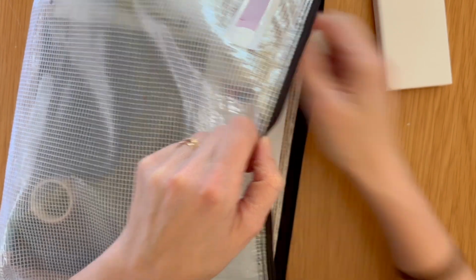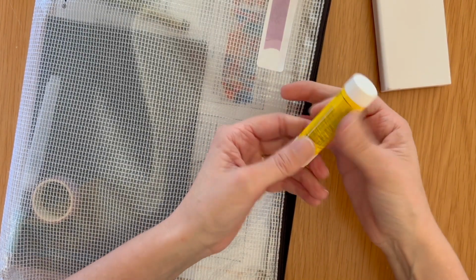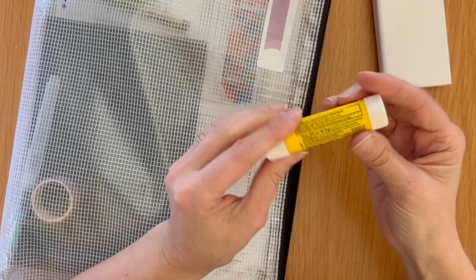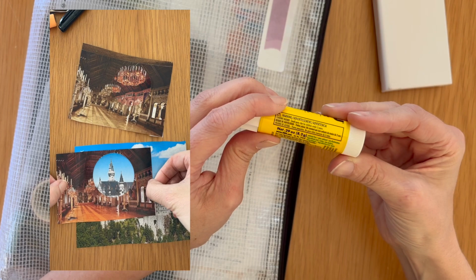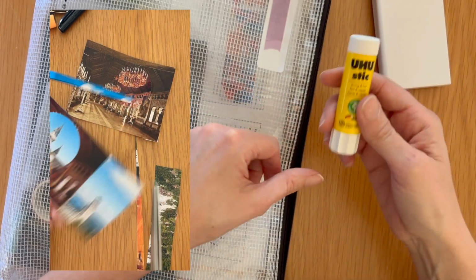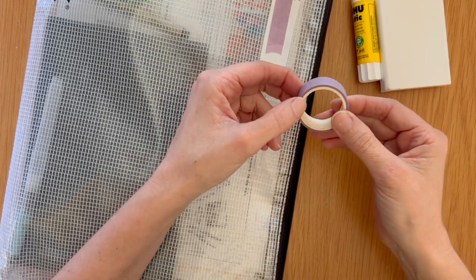I included a glue stick. I love Yoo-Hoo. It is really strong, it dries fast, and I don't think it's quite archival. It could be. It's definitely pH neutral, so it won't yellow your paper. So I love Yoo-Hoo. I got the mini ones. I got some beautiful tape. This is washi tape. There's not a ton on these rolls.